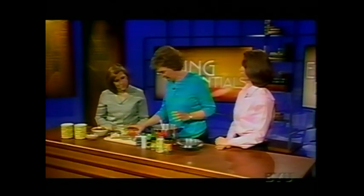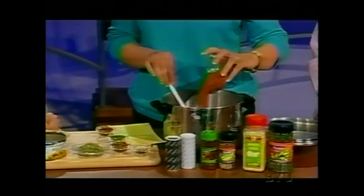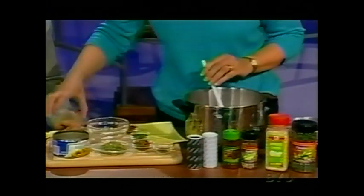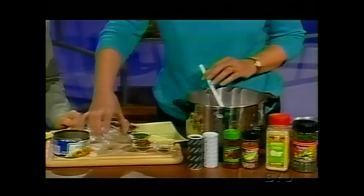So we're going to add to 7 cups of water some dried carrots. We've got some dried minced onions. Now, these look freeze-dried. Are they freeze-dried? No, they're all dried. Okay. And notice that you don't hydrate these ahead of time.